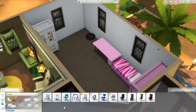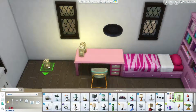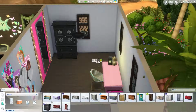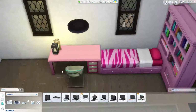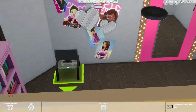So yeah, I have these posters there with the hearts on it, which I will change to be black at some point. And then we have some, as I said, gold accents and black ones. This dresser from the movie Hangout stuff pack in black, and for all my teenagers I've put in a tablet.